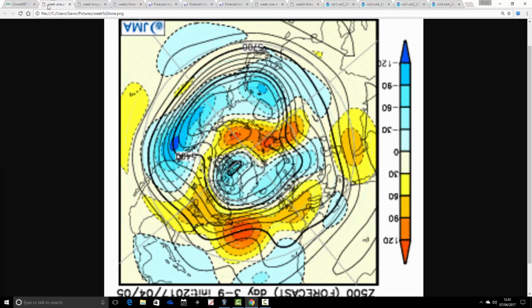Right, let's get on with JMA Friday. Then we're going to start off with the 500 millibar height anomaly flowcharts broken down into weekly periods. The first weekly period takes us from the 7th today through to the 14th of April. Blue extrapolates to low pressure, yellow and orange and red extrapolates to high pressure.